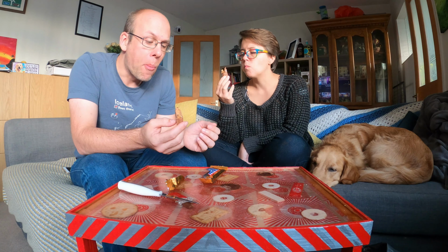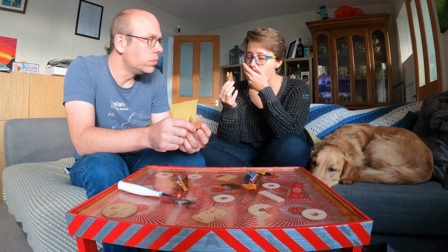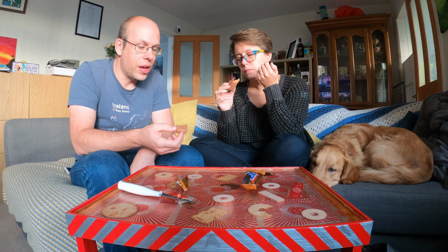I do quite like the consistency that crispy one had though, at the bottom. I think I prefer the peanut butter one. Again, I can taste caramel this time. I think that's the difference. In the crispy one, you can't taste the caramel, whereas you can in this. It's got that extra sweetness. Which is bizarre, really.